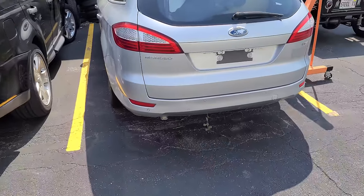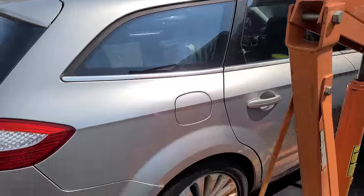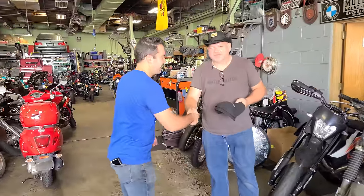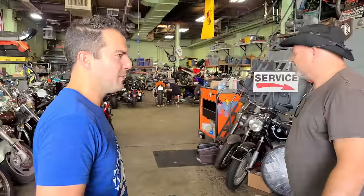What in the world? Look at this. A Mondeo? What? Okay, so Stan, the owner of the Mercedes, owns a really cool motorcycle shop. I saw pictures online, but this is insane. Hey, Stan. Hey, good to meet you, Stan. How are you? All right, so Stan owns Moto and Motor. Yes. And we're in Northbrook, Illinois. Dude, this is insane. How long have you been in business?